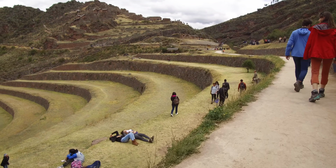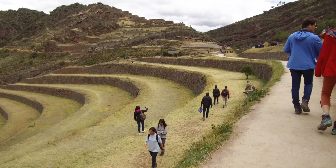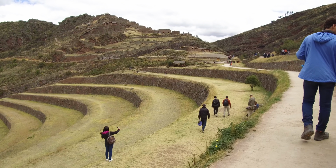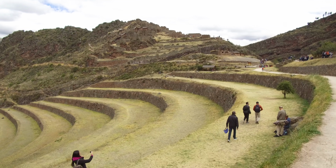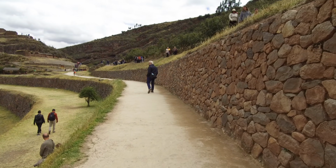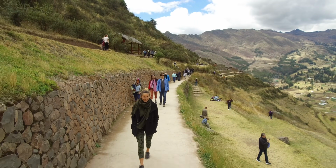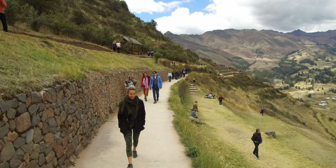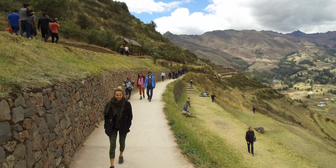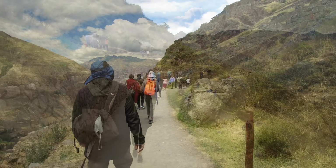And this gives you a sense of size of each one of these andenes, terraces. They are between 8 and 10 feet tall. And in the case of Ollantaytambo, which is another ancient Inca site, the terracing system, each terrace is at least 12 feet tall. So again, an amazing achievement by the Andean people.